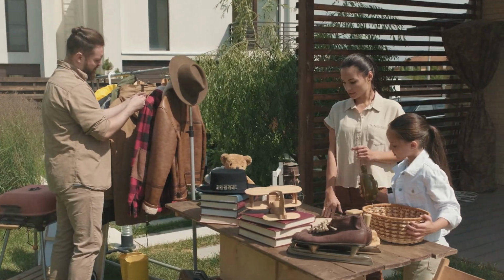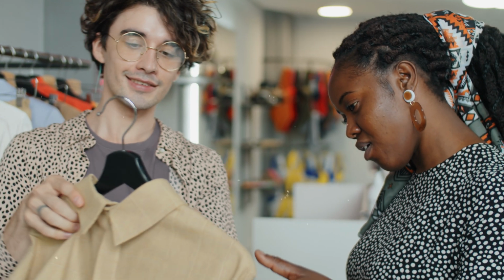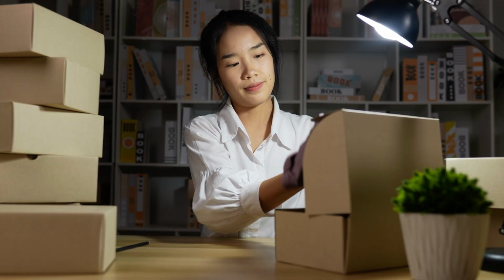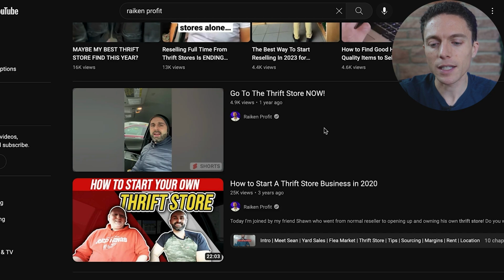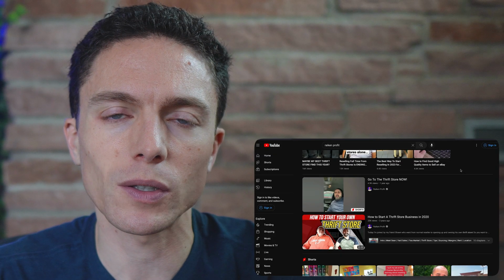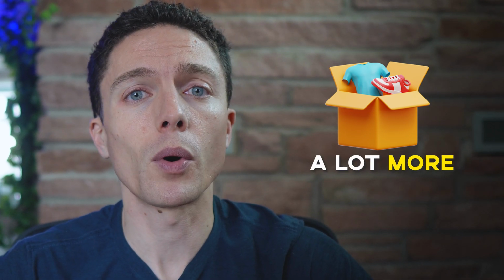Another method that a lot of people love to do is kind of on the opposite end of that one. They just go around to thrift stores, garage sales, or they go into local stores like Walmart or Home Depot, look for things that are on sale and buy them, and then send those items into Amazon themselves. My buddy Steve used to do a lot of that. He has a lot of videos on his YouTube channel about going to thrift stores and things like that. And there's a lot of potential there because the items that you're buying, especially at the thrift stores, will be cheap in price and you can usually sell them for a lot more on Amazon.